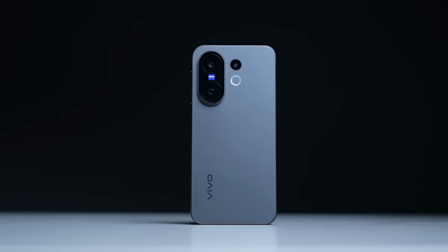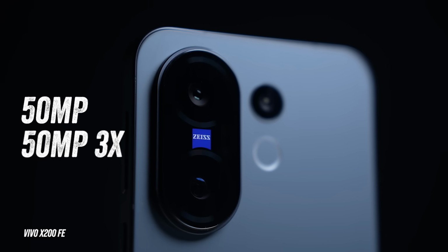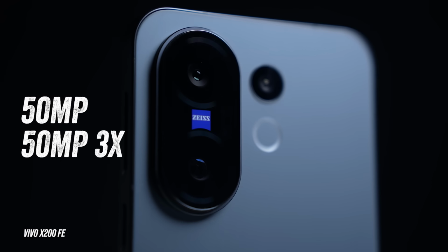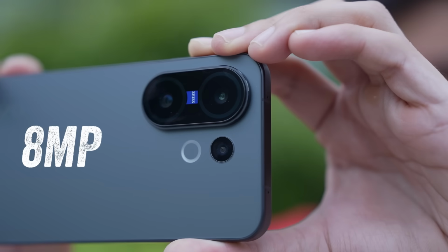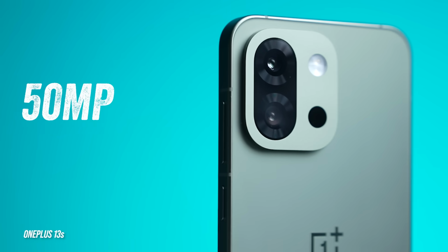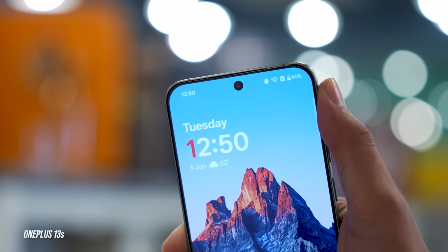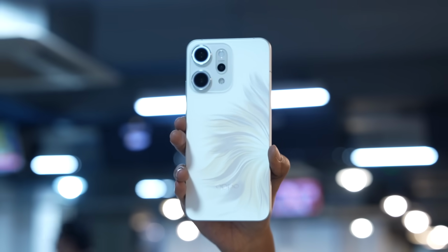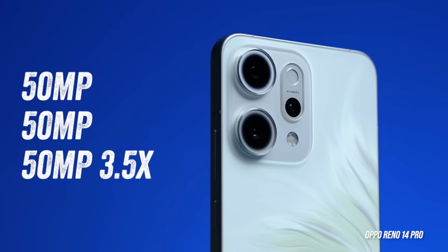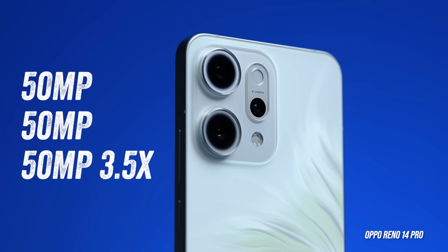Starting with the Vivo X200 FE, it's packing a 50 megapixel main sensor with OIS, a 50 megapixel 3x periscope telephoto with OIS, and an 8 megapixel ultrawide. The OnePlus 13s keeps it simple, a 50 megapixel main with OIS and a 50 megapixel 2x telephoto. Oh, and a 32 megapixel selfie cam. Meanwhile, Oppo's Reno 14 Pro goes full beast mode. All three cameras, main, ultrawide and 3.5x telephoto, are 50 megapixel.